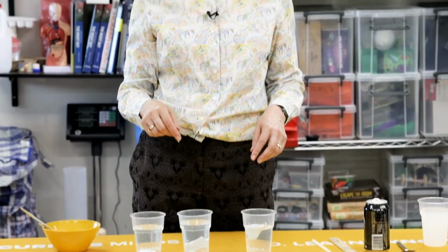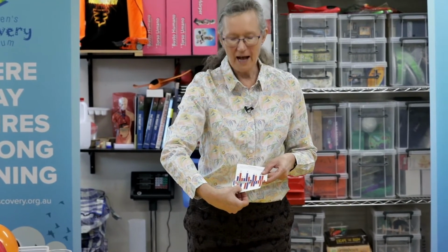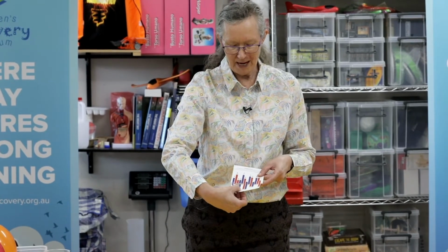Okay, so now I'm going to show you some new experiments to try this week. Now we're ready for our new experiments. The first one is called Disappearing Pencil, and I've got a puzzle that we're going to have a look at up close in a moment, where we count how many blue and how many red pencils there are, and then we swap the places of the bottom pieces of the puzzle and count again.